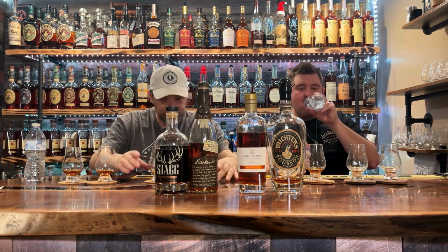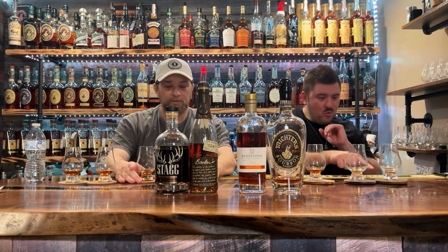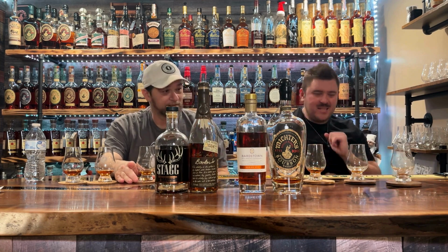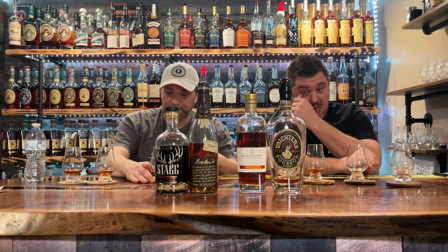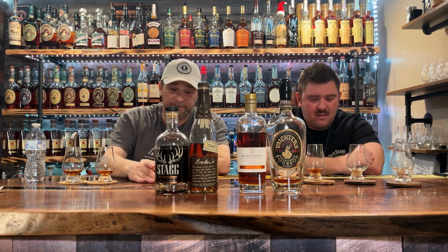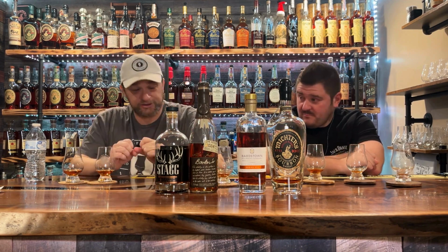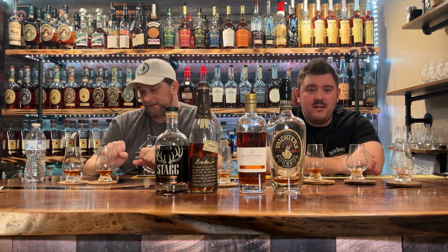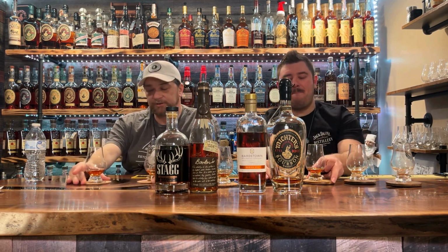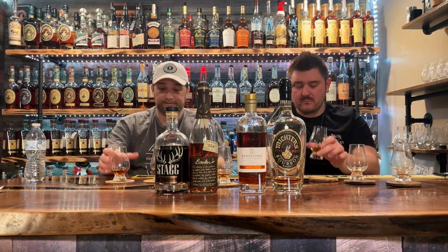So on the count of three, push out your winner. 1, 2, 3. I. Yeah, so we agree. So I is going to move on in both of our brackets for the play-in round. And unfortunately for H, it has been eliminated. So now we are going to move on to play-in round 2, which is G versus J.